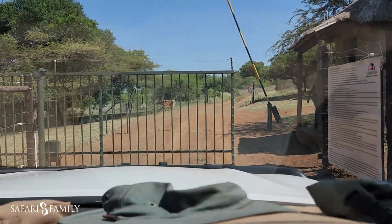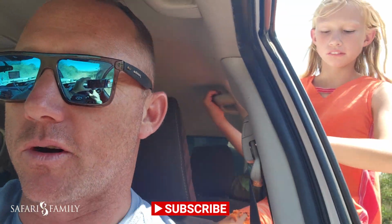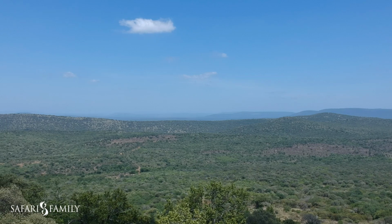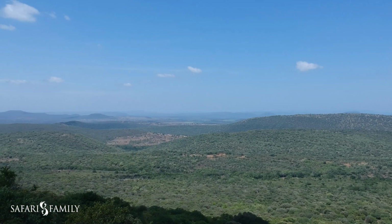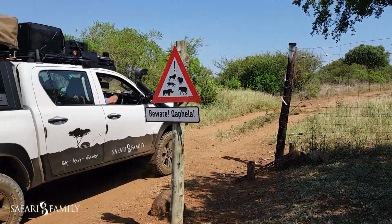So we have just arrived at Somkhanda. It is 2 o'clock in the afternoon and it is but warm. It is about 40 degrees according to the car, and I'll believe it because it's warm out there. It's looking nice and green this time of year. They've had a bit of rain at last, so yeah, it's looking pretty nice out there. And looking forward to getting to camp, setting up and jumping in the swimming pool and going for a drive later on this afternoon when things cool down. But yep, let's see what Somkhanda has in store for us.